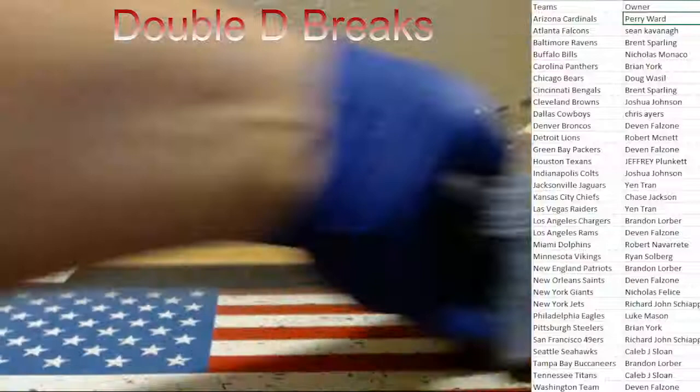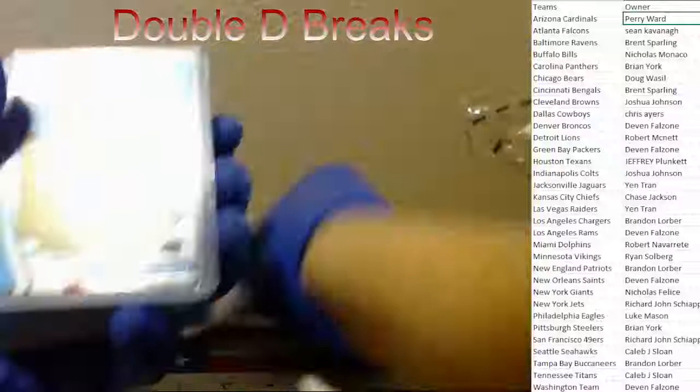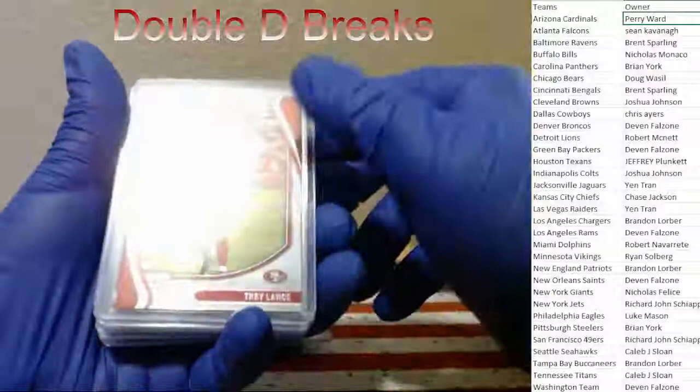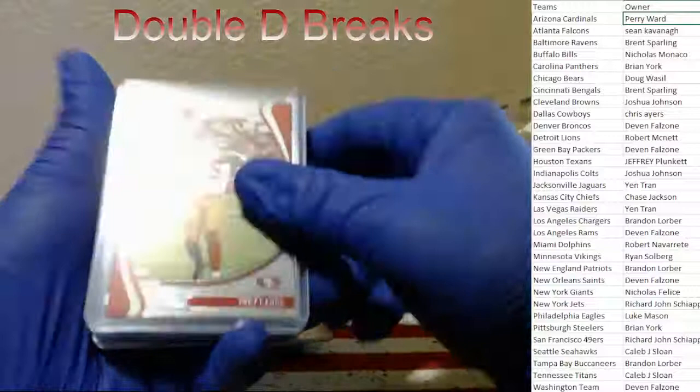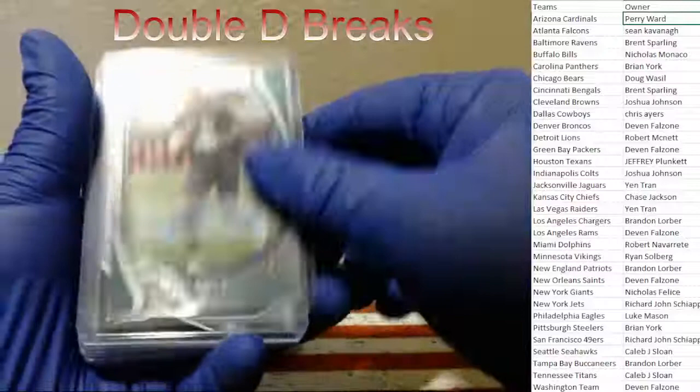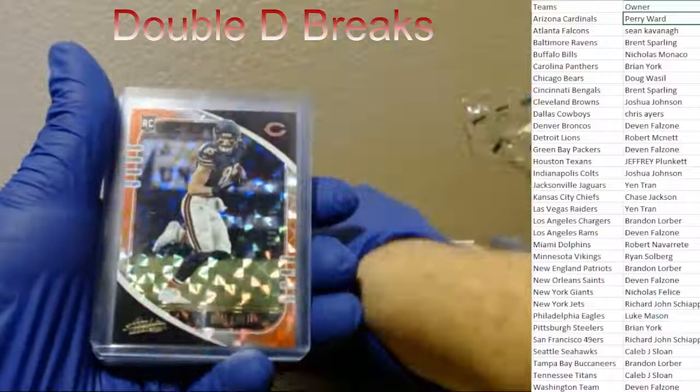So we got Michael Strachan auto. Chuba Hubbard, red. Ja'Marr Chase, Ball Hogs, Ruggs. A red Najee Harris. You did get a numbered Cowboy, I'm pretty sure. Chris, let's go through these. Trey Lance, Absolute Burners, Hollywood. We got Tyson Campbell, auto base, Jalen Hurts, Jordan Love, Joe Burrow. We got that 73 out of 149, Cole Kmet for the Bears.